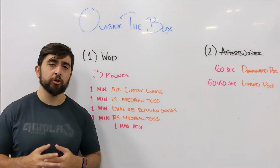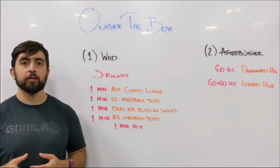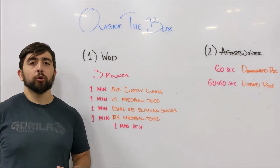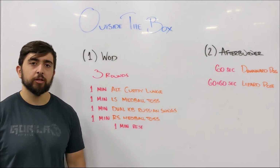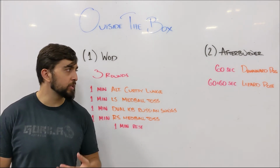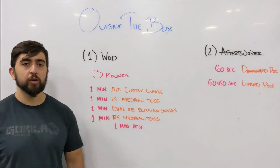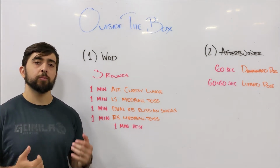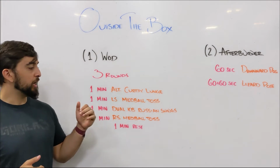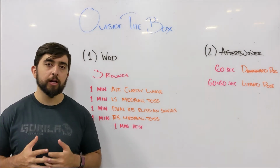We're going to go into that downward dog for 60 seconds, kind of play around in that position, really try to open up our shoulders, maybe a little bit in the lower back, feel that stretch in the hamstrings, in the calves as well. And then we're going to go into 60 seconds per side lizard pose, so we're really targeting the hips there, getting deep in the bottom of that lunge position to open up as much as we can. So great overall, guys.